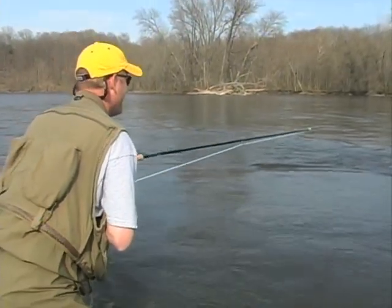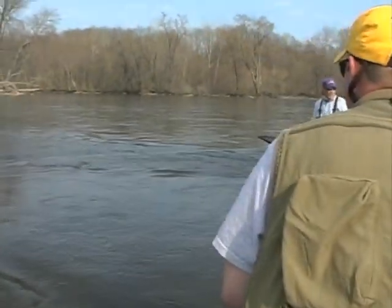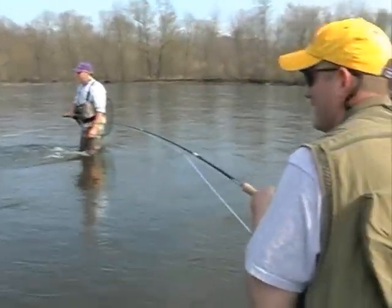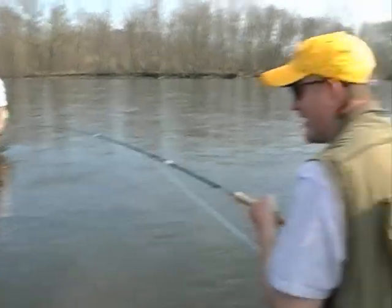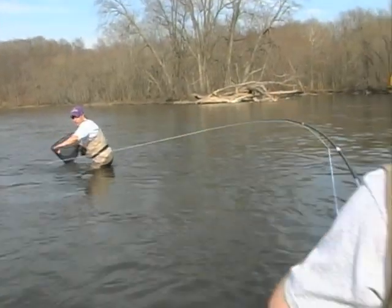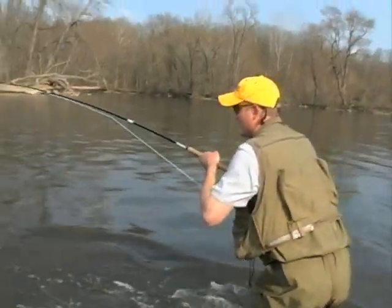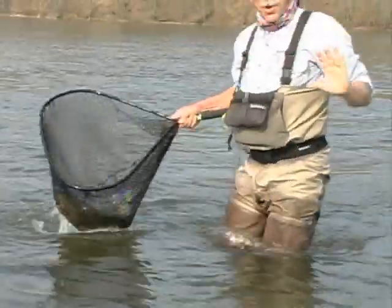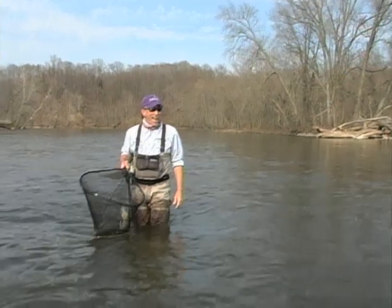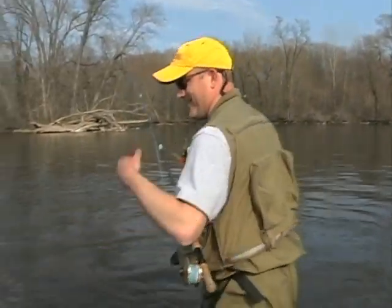Big boy. No shallow places to land. Big boy hanging out in the middle there. Woo-woo! Woo! Oh, nice. Look at that. Nice fish.